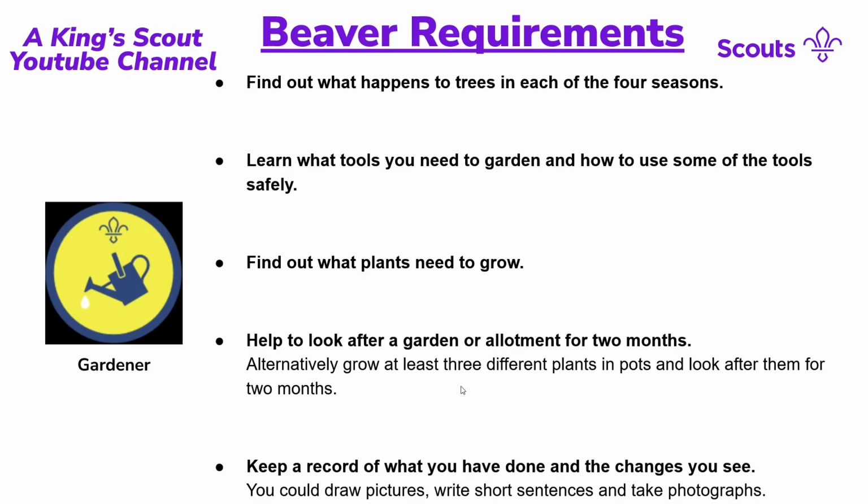The fourth requirement here: help look after a garden or allotment for 2 months. This is the main sort of meat of the activity badge here. A little bit more difficult to do, but given that you're a leader, you should be able to plan around this for a long, well, quote unquote, a long period of time. 2 months really isn't that long, especially given half terms and breaks and holidays and things.